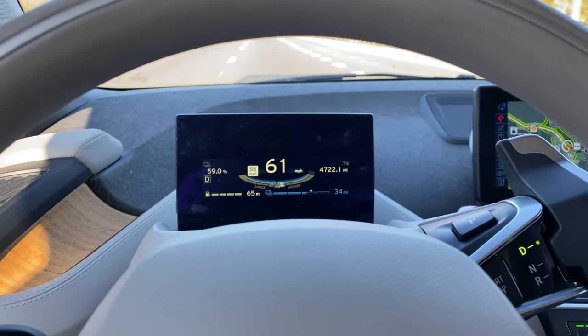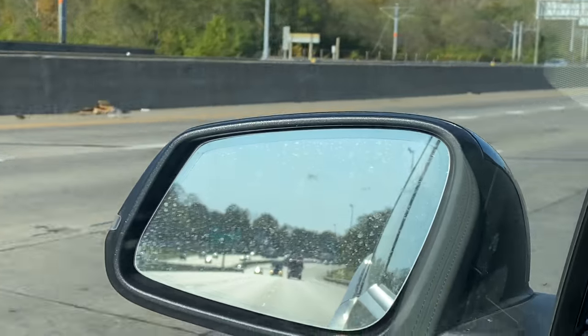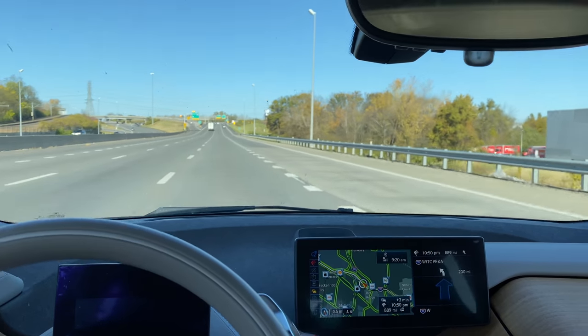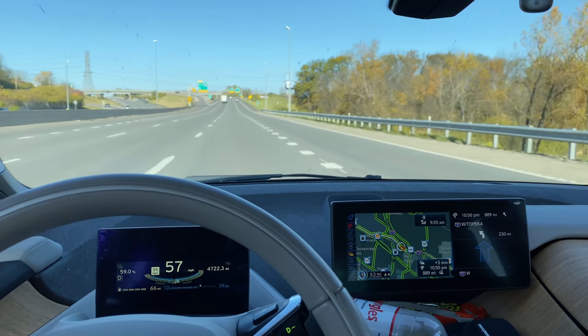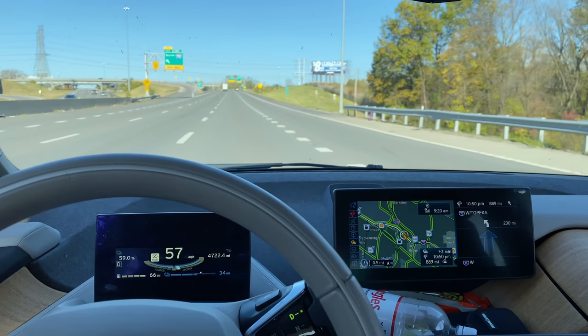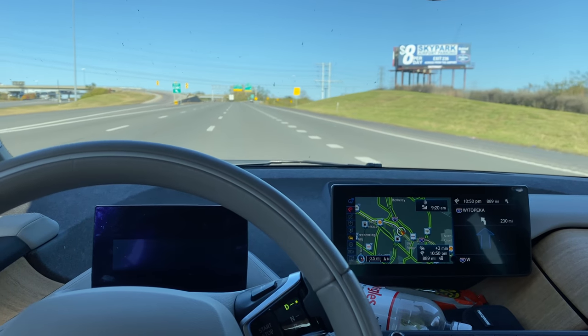We ripped it so hard, we got a little power limit on the i3 and we blew past them. So just shredded through the city, full cannonball style. That was pretty great. And now we're just letting them catch back up and letting the car cool down. Yep, our power limit's already gone. The i3 tends to overheat pretty quickly when you run wide open throttle, and that's just older EV technology.